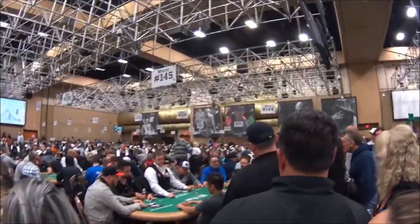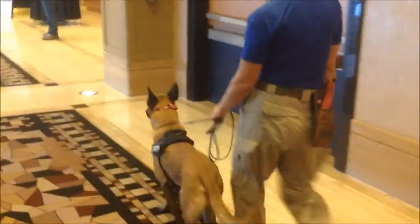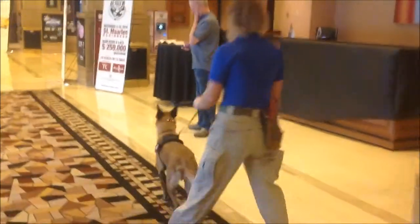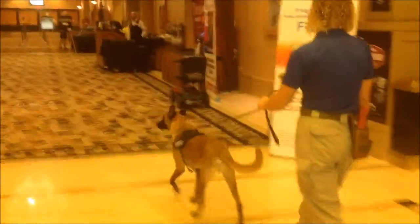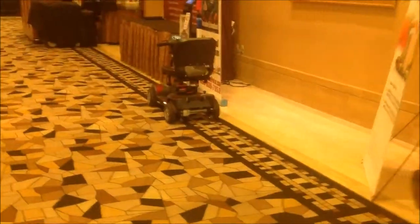Like I said before, the Amazon room is where the action is today. And on our way to the Amazon room, we get to see a bomb-sniffing dog. A little bit of added security this year that Caesar's Palace has initiated. So here we go. Let's go into the Amazon room where, like I said, there's 57 players left. This is Sunday, and by tomorrow they want to be down to the last 9 players. So let's head on into the Amazon room.